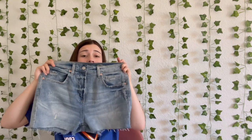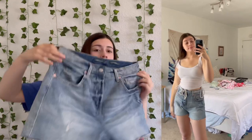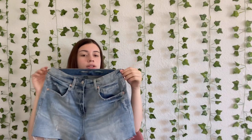Okay, these are the same exact style as the black ones, except I think these are just a tiny bit longer and they are in a darker denim wash, kind of in the middle. I'd say medium denim wash. And these are super cute.